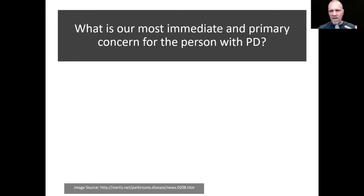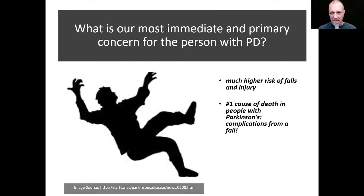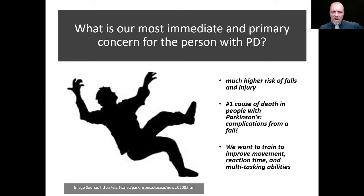So, for example, we talked about this real quick. What's our most primary concern for the person with Parkinson's? Well, it's falling. They're at a much higher risk of falls and getting injured. Okay, number one cause of mortality or death, not to scare you, but it's true, in the Parkinson's population are complications from a fall. It might not be the fall, but maybe they fall down, they have to go to the hospital, they're in the hospital for a month, they get pneumonia, COVID, and they die. Well, that's just no good, right?